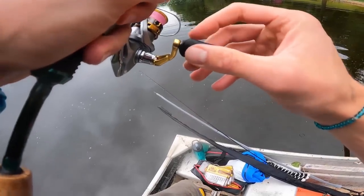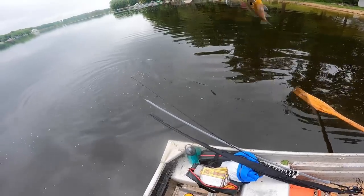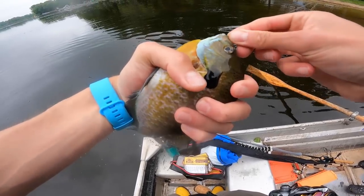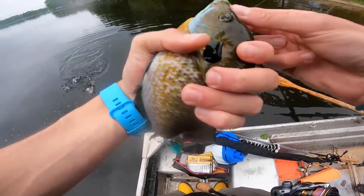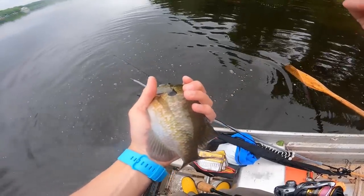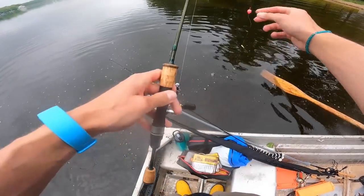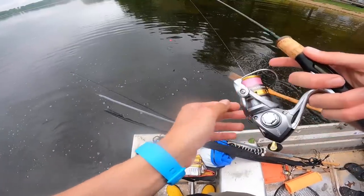Sweet. Another slip float beauty. Oh, baby. This is what the potential of a lot of Michigan lakes is, right here. This can happen in Michigan lakes. This is a possibility. But we kind of have to just treat our bodies of water the right way to get this.